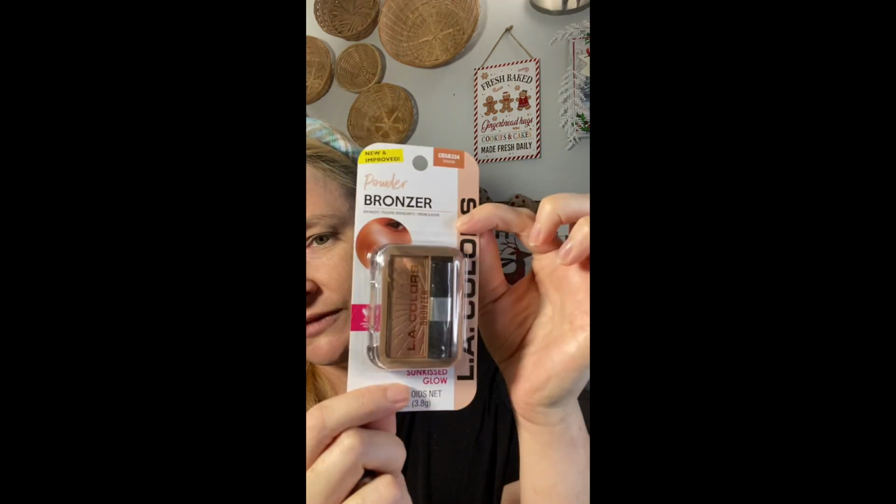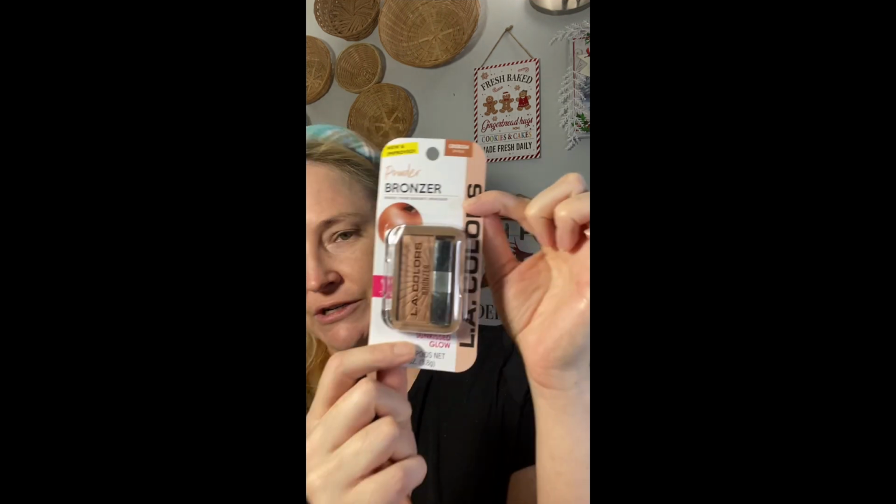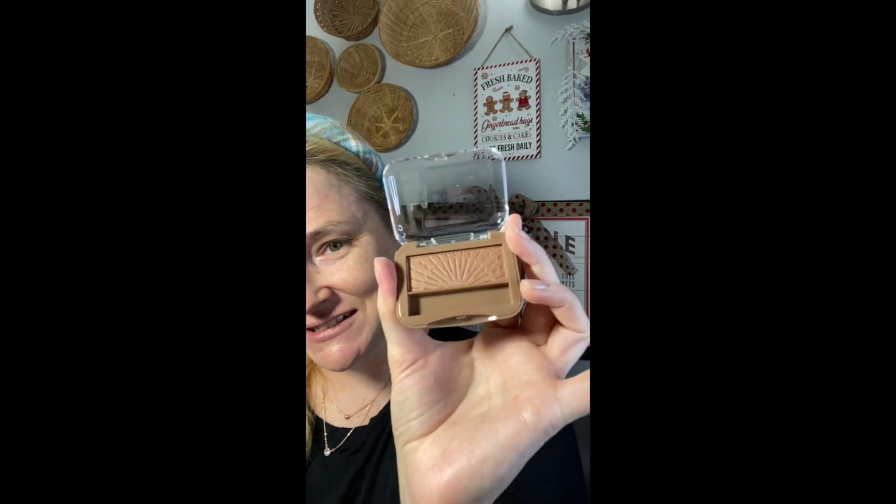So let's go in with the LA Colors bronzer. It is in the shade Bronze. And it is actually pretty dark for me, but because it was a bronzer, I figured that I would try it out for you guys anyway. And it says, can be worn alone or over makeup. Sweep powder brush over powder. Lightly brush on cheeks, forehead, nose, and chin. Will do. And that's what it looks like there.